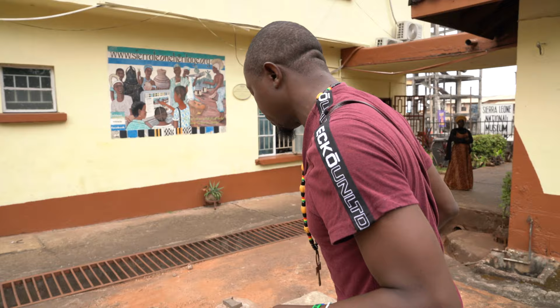Welcome to Freetown, Sierra Leone, and you are most welcome to your motherland. You're no longer a foreigner but a fellow citizen, and you're here to know who you are, to identify yourself. This is Gallery 1, that is Gallery 2. Shall we please come in?